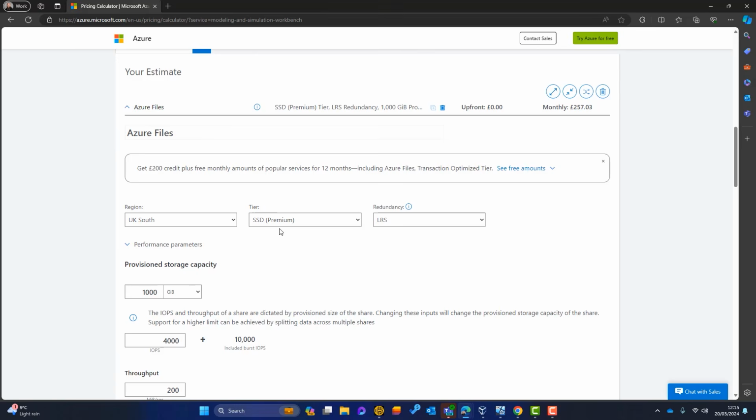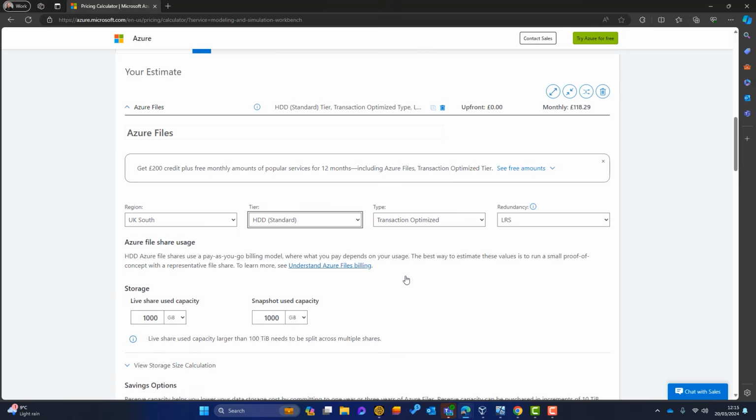And these are the hard drives that are going to be used for our Azure Files. Now, we've got two choices. We've got SSD, which is premium, and we've got HDD, which is standard. Now, for things like application hosting, for web hosting, we would always choose SSD because they are better performance. But if you're just using Azure Files to store some files and folders, company shares, things like that, the HDD standards are absolutely fine. So click on there and some more options appear.